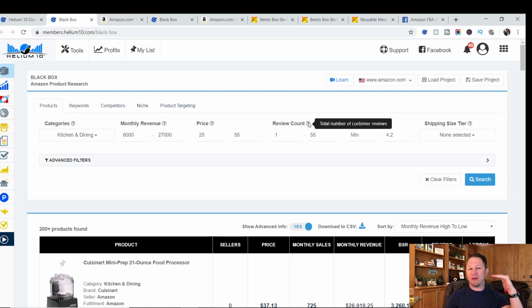So the guy at number 1 is making a ton of sales, the guy at number 10 is making sales, and the guy at number 20 is still making sales. You want to find products like that where everybody's making a bunch of sales, so you can just slip in there, sell a similar product, and also make a bunch of profit.